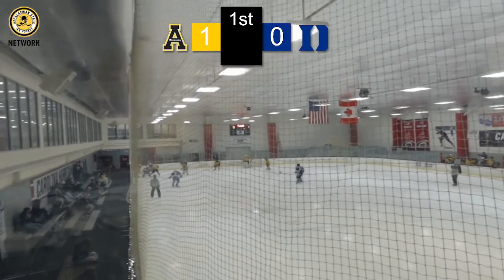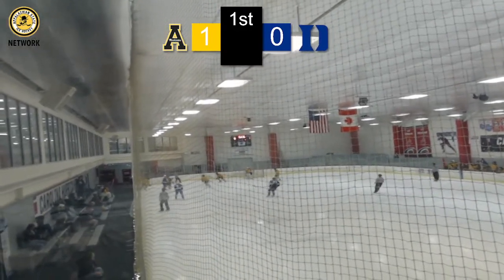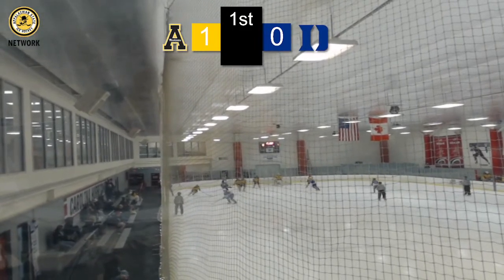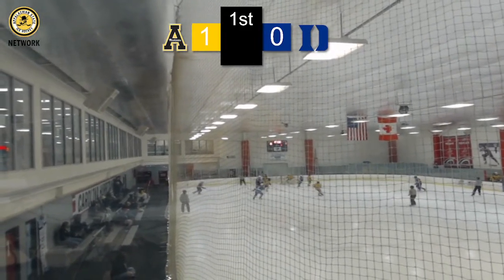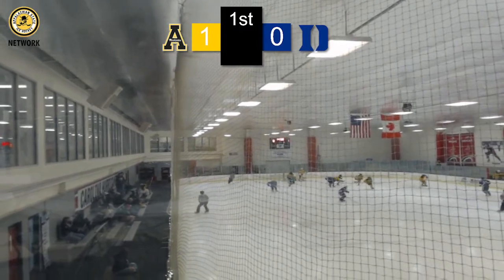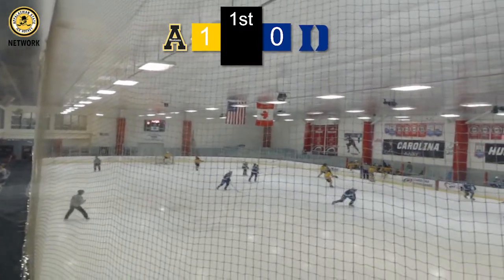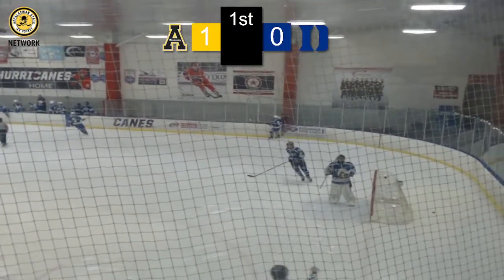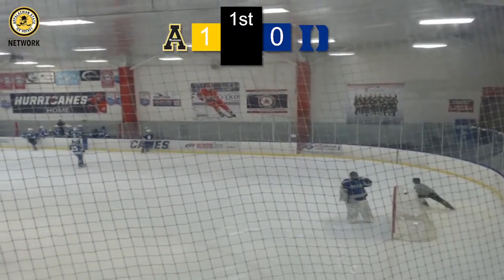Fight for it along the half wall. Couple bodies there for both teams. Now coming away with it is number 5 for Duke. He'll circle into the corner, play it back to the point for number 8. He'll wind and shoot. That's off a stick and a skate. Now it pops out to Iorio. He'll just send it down the ice for an icing. He'll come all the way back down to the App State defensive zone.